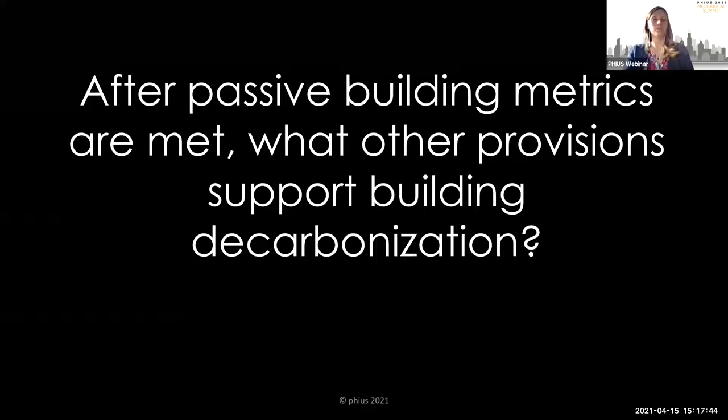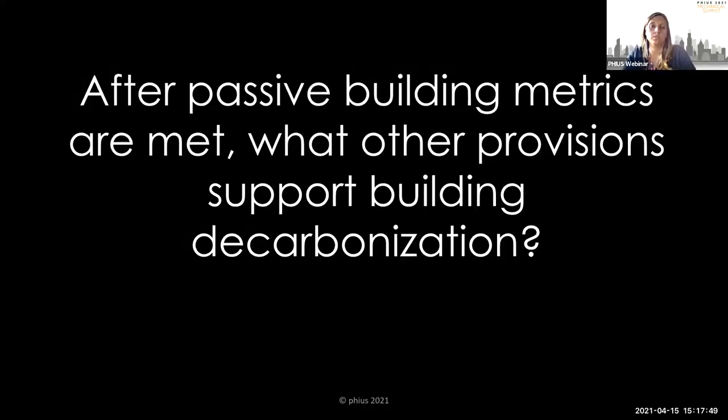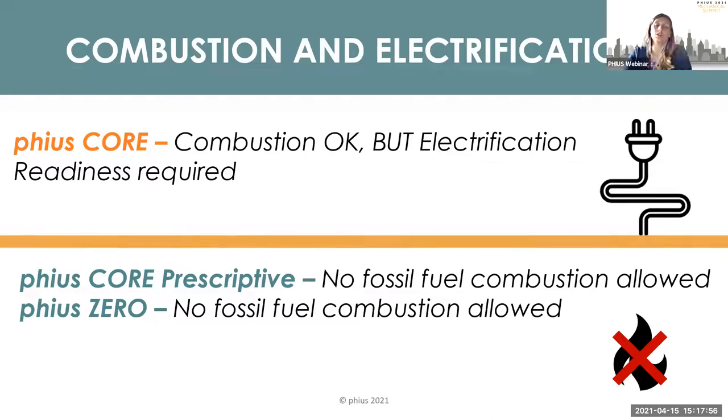Checking on time, okay. So after passive building metrics are met, what other provisions support building decarbonization? With 2021, we really made a step to get further. I mentioned that combustion is not allowed with Phius CORE prescriptive. It's also not allowed with Phius ZERO. So we want to get to all electric, but we're not forcing it. With Phius CORE, combustion is okay, but it must be electrification ready. So basically it must be ready to move to the all electric future.